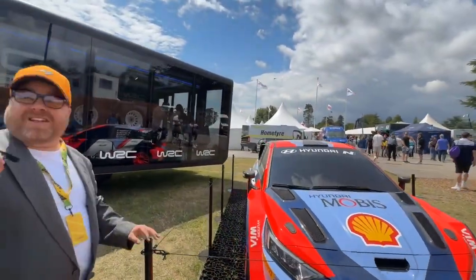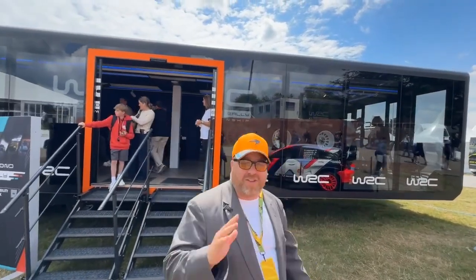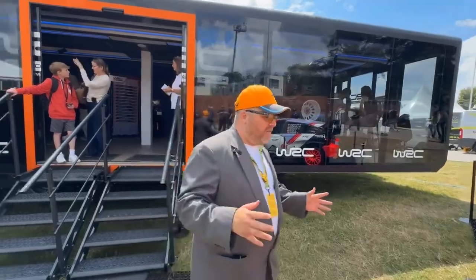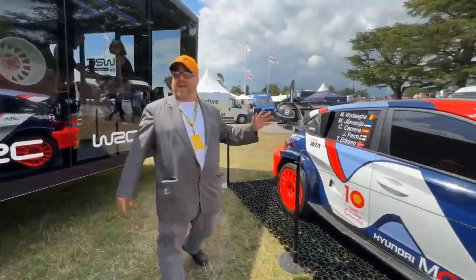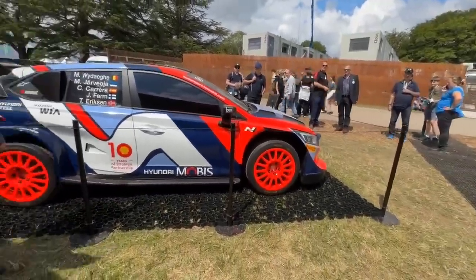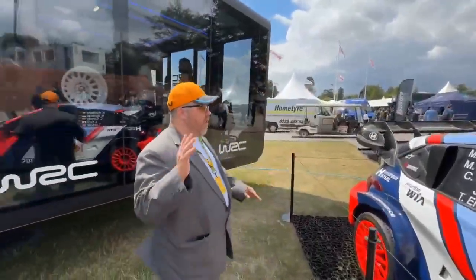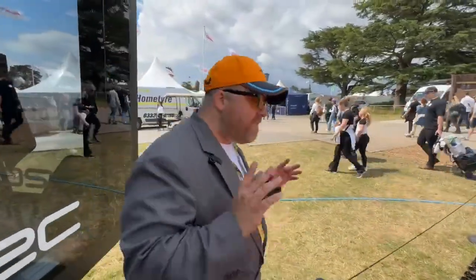Here we are at the WRC stand. So if you don't like F1 but you like time trials, try Rally. I like it. Not very good though on the old computer games, but this is the real thing. This is the Hyundai WRC Rally 1. This is driven by Thierry Neuville, who's currently the Rally lead. He's the championship leader. Also drives the rally car is Ott Tanak, another former champion.